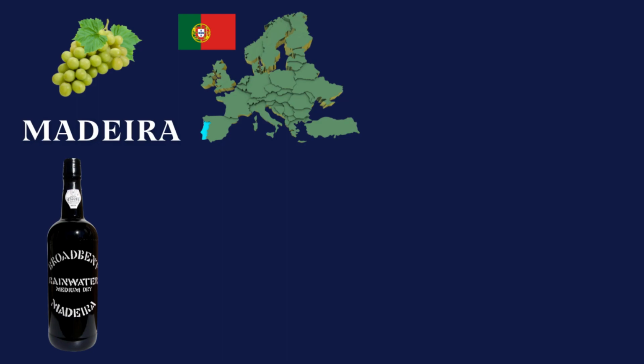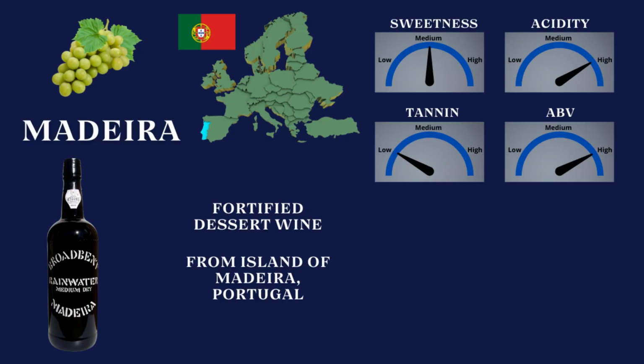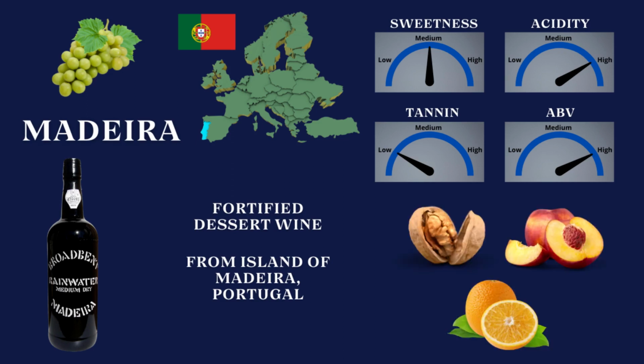Up next is Madeira. This is another fortified dessert wine from Portugal. Specifically, this one is from the island of Madeira. It has low tannin, high acidity, and can give off notes of walnut, peach, and orange.